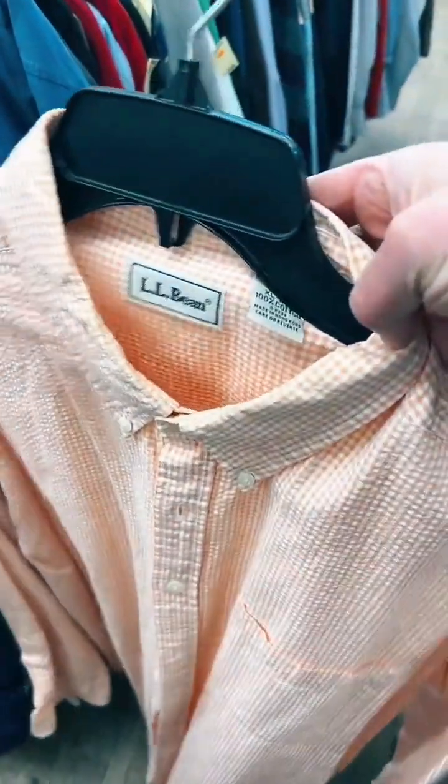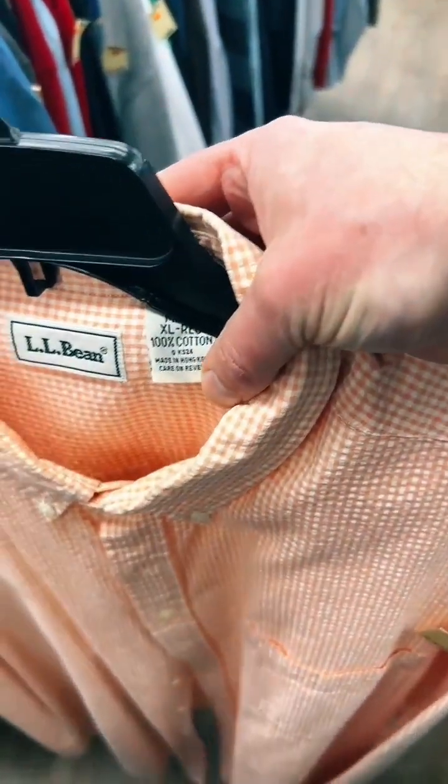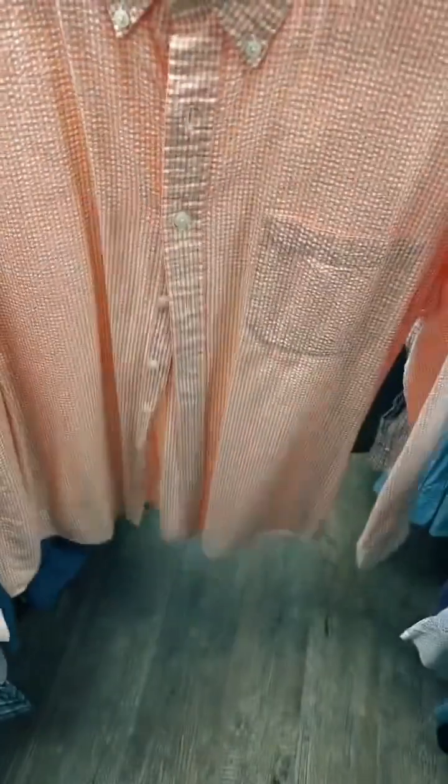Appreciate it. Vince, around 20 to 25, long sleeve. Cool. I think that's a really plain one. I think I'm going to have a hard time moving that thing soon. LL Bean in the house. That's the third one of those seersucker on the older tag. Nice colors on all those, so we'll pick those up.